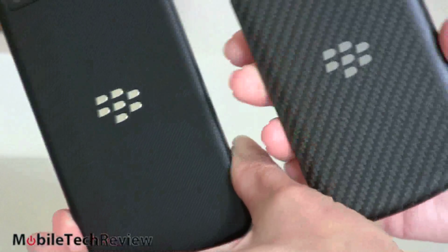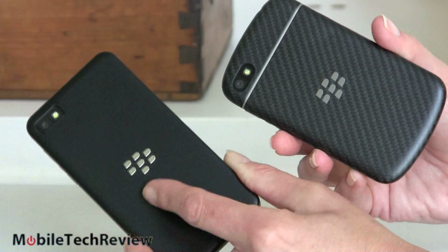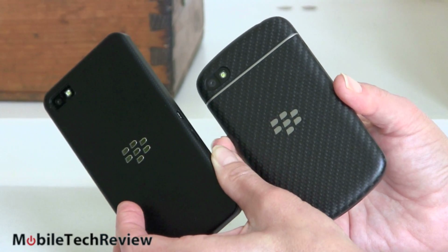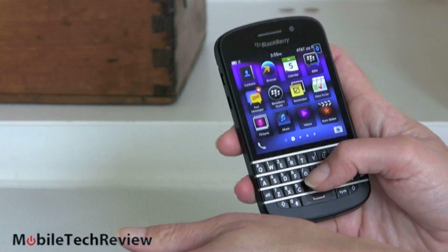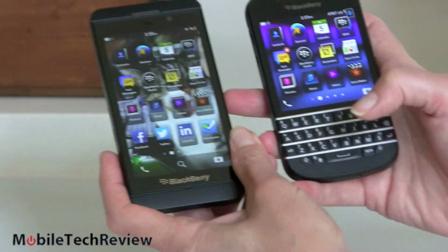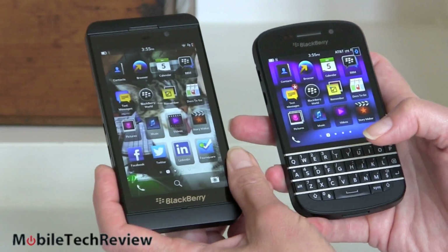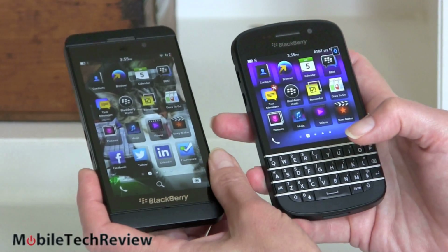Obviously, the Q10 is getting the more interesting treatment with the carbon fiber look here versus just textured soft touch plastic on the Z10. Pretty much inside, you're looking at the same internals with both of these guys. Really, the big difference is going to be whether you want this QWERTY keyboard right here and, well, the overall display size. You're going to have to give up a lot of display real estate compared to our Z10 here. And we have a full review of the Z10 on mobiletechreview.com and one on our YouTube channel for those of you who just want to see the video review too. So you can do your homework on that one if you still need to.